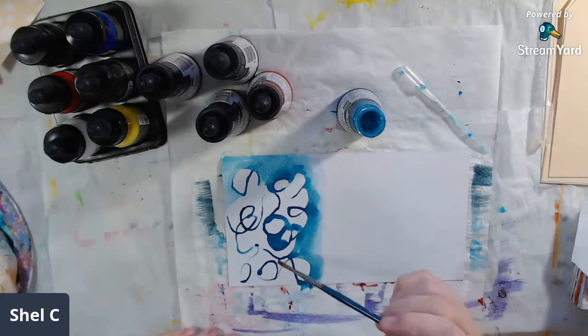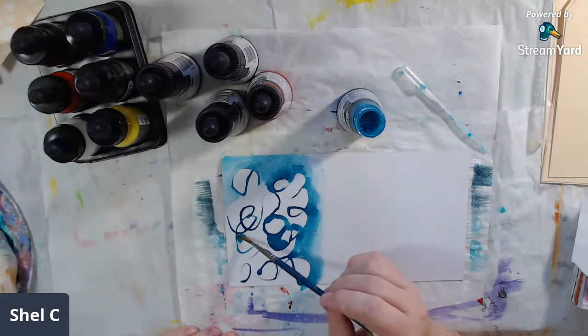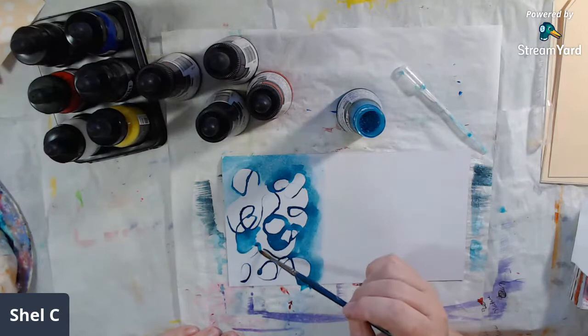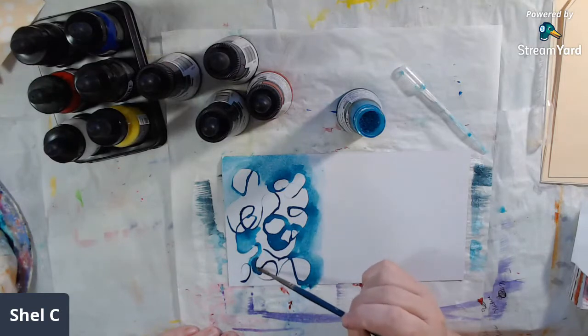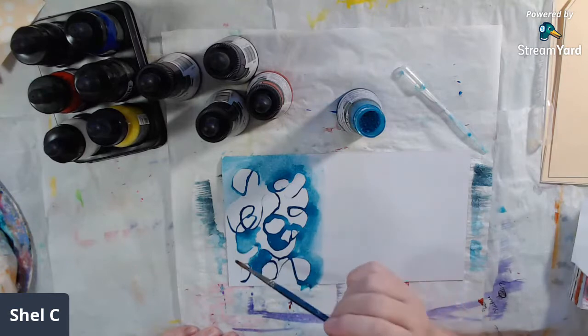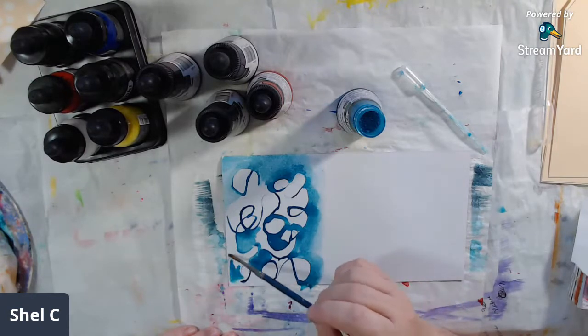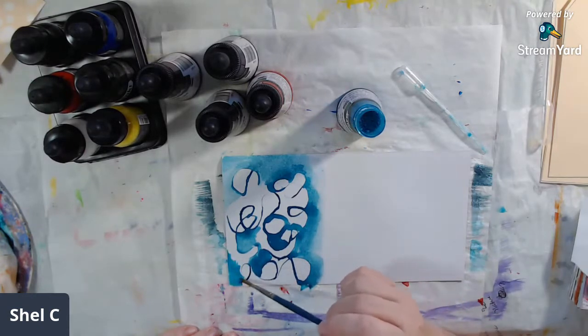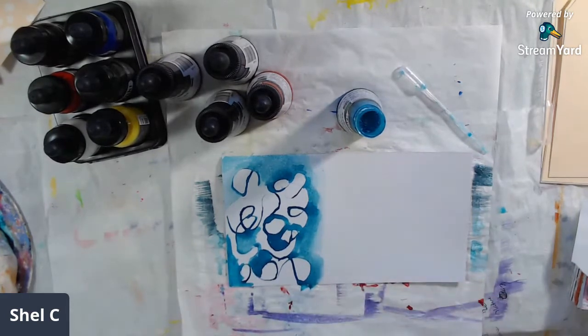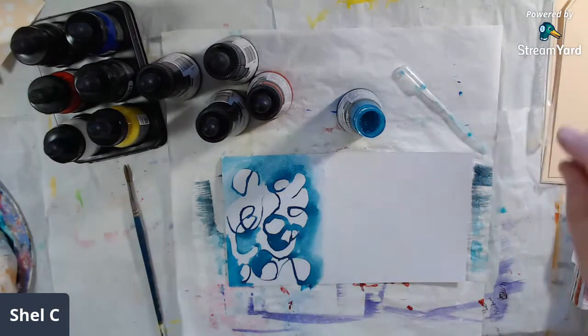This is just pretty fun. It's pretty zen to just touch them and let them, you know, come out. I'm going to add another color here in a minute and see what happens with that. And just having the finer applicator made a different look than my other one. So the tiny pipette. Super fun. Let's add a different color.